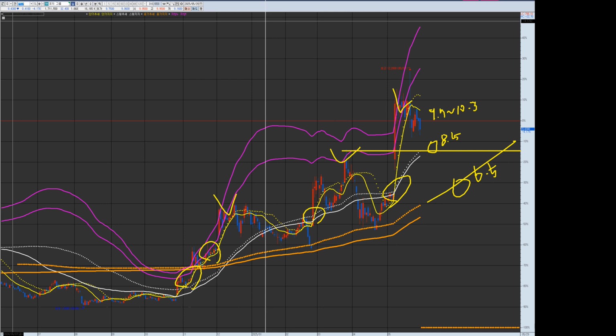Porch Group, is this pullback over? A familiar structure reappears. Hello, this is Top Trader Jinlog.